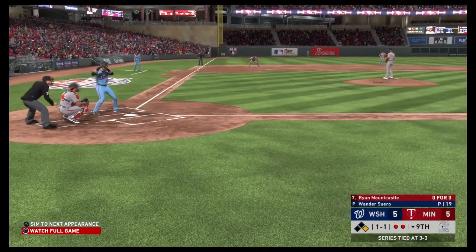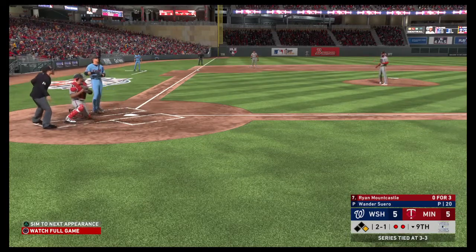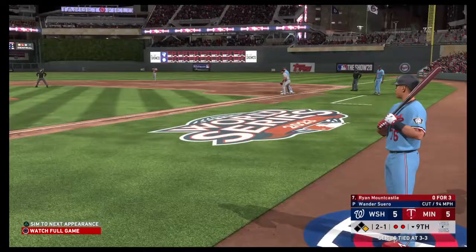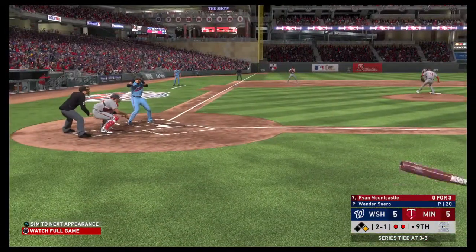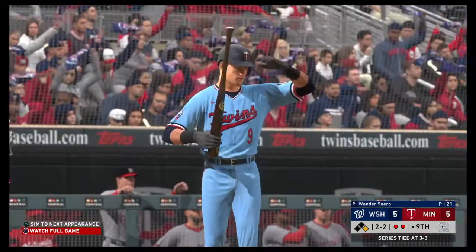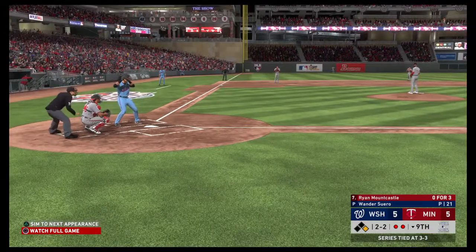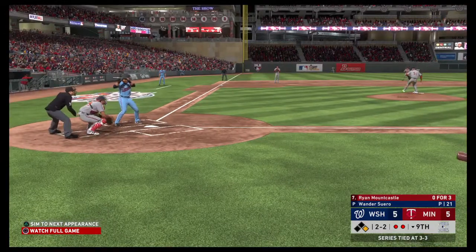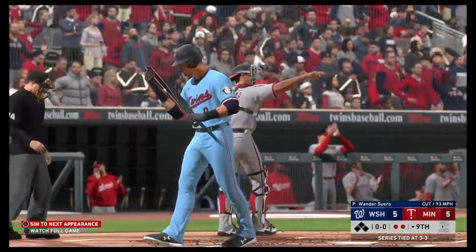The 1-1 pitch. Wisely lays off the cut fastball there. It's 2-1. Looks like that bomb earlier in the inning kind of put this pitcher on the defensive, not being very aggressive right now. All even now, 2-2. Here's the 2-2. And the cutter got him swinging. Strike 3, and the side is retired.